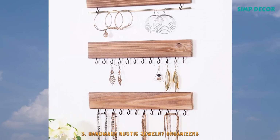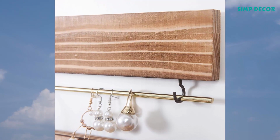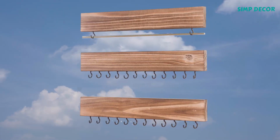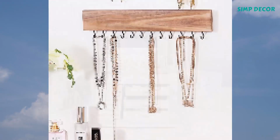3. Handmade rustic jewelry organizers. Organizer set is the perfect way to showcase the true beauty of all of our jewelry, as well as decorating your home with a great art piece. With hooks for necklaces, along with a bar under the shelf, great for bracelets, earrings, and headbands.